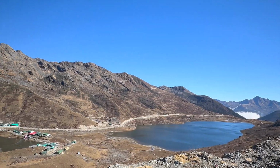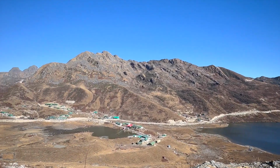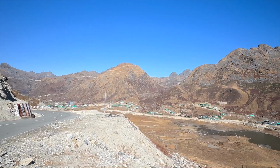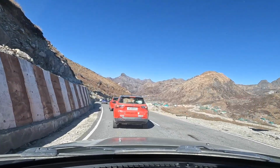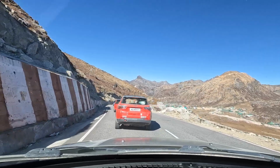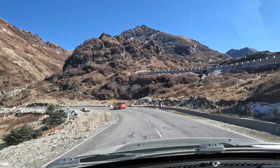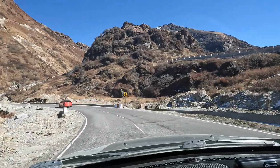Kupup Lake, also known as Elephant Lake due to its shape, is at an altitude of 13,000 feet on the way to Jelepla Pass. After taking a break of about half an hour, we are starting again. Now we are driving towards the new Baba Mandir, Hangu Lake and the gateway to Nathula Pass.